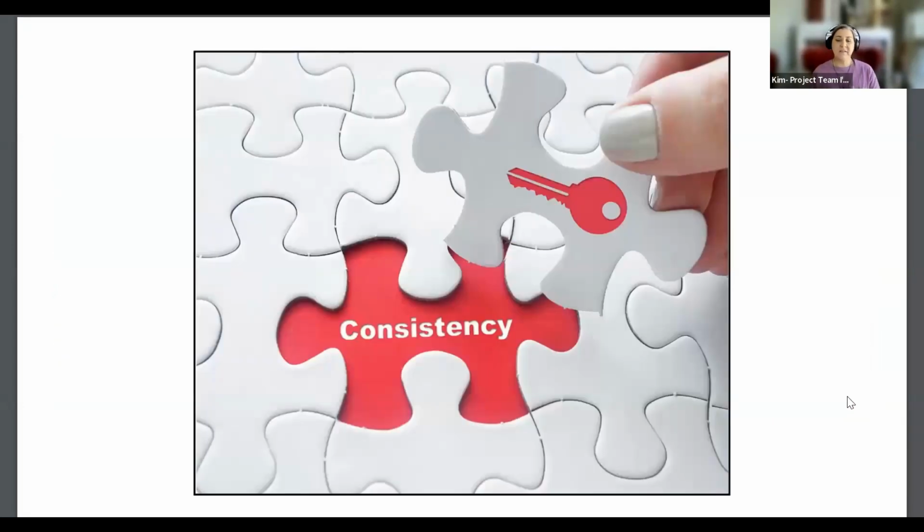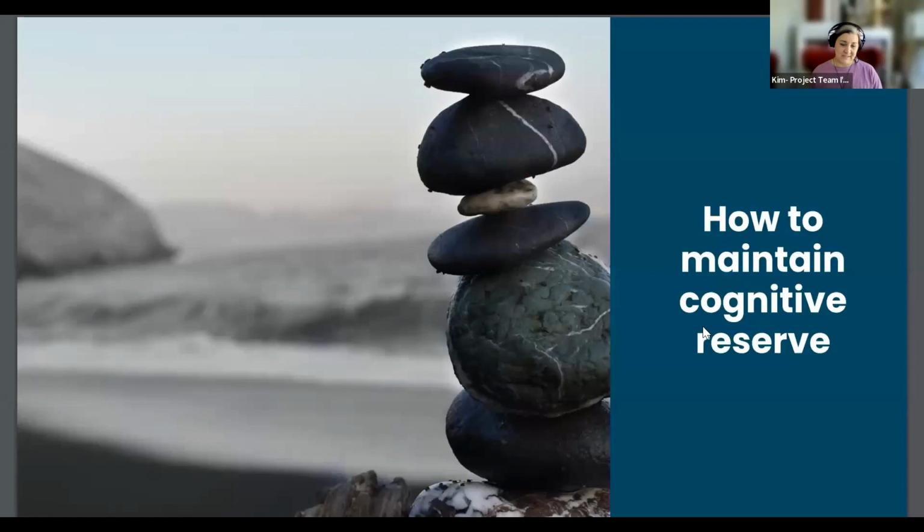So one thing to remember in building cognitive reserve is that it's a gradual process. So consistency and long-term commitment to these lifestyle changes are key to maximizing the benefits. Again, as you see in this picture, consistency is key. So how do you maintain your cognitive reserve?